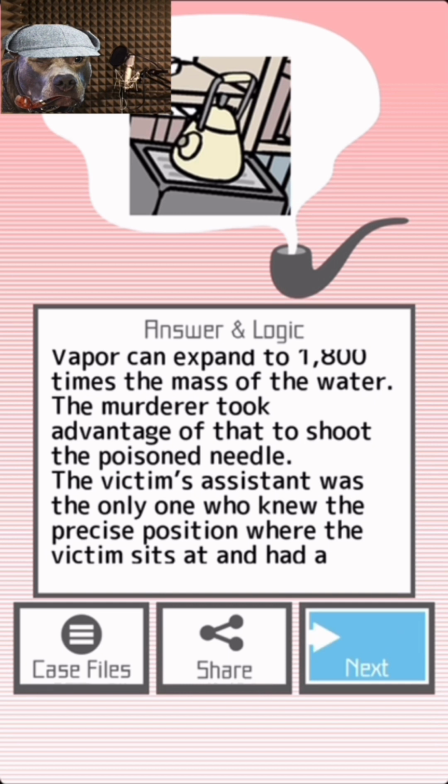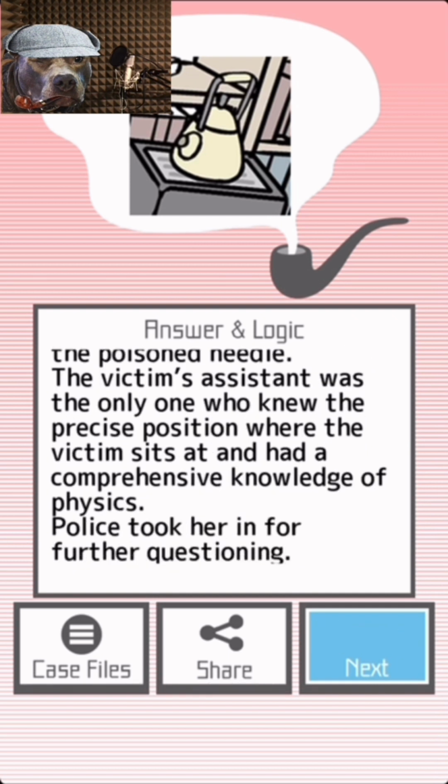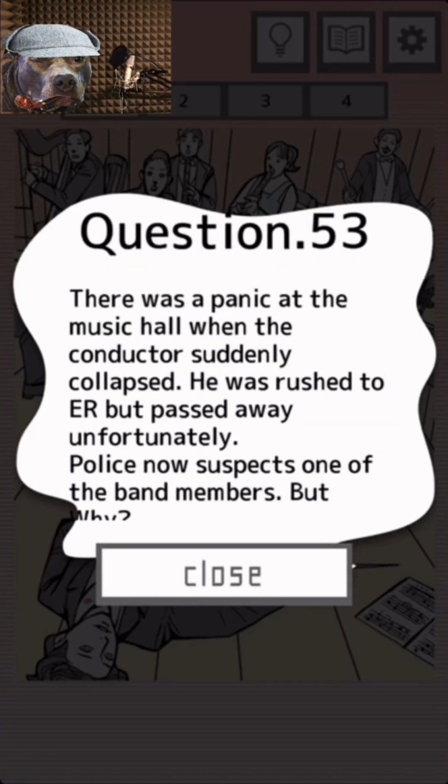The victim's assistant was the only one who knew the precise position where the victim sits and had a comprehensive knowledge of physics. Police took her in for further questioning. On to the next case.